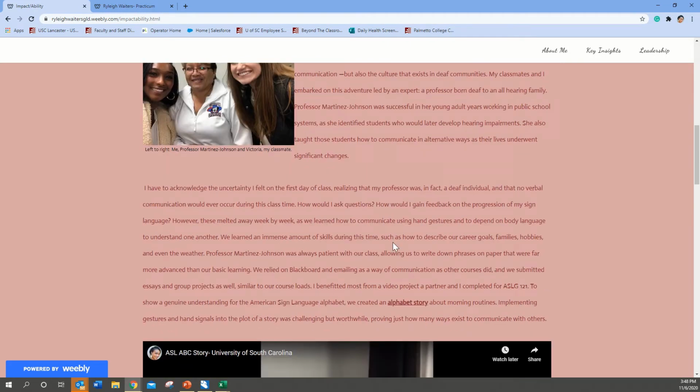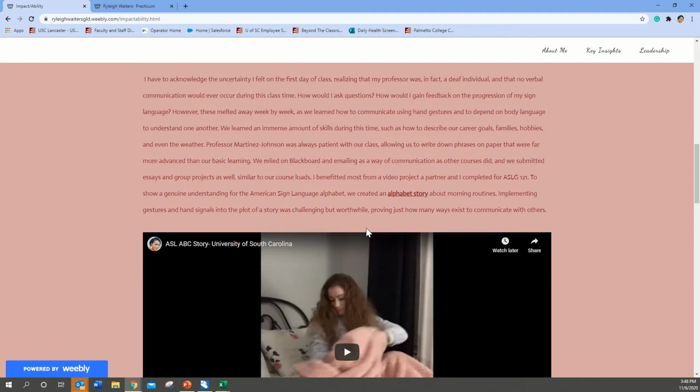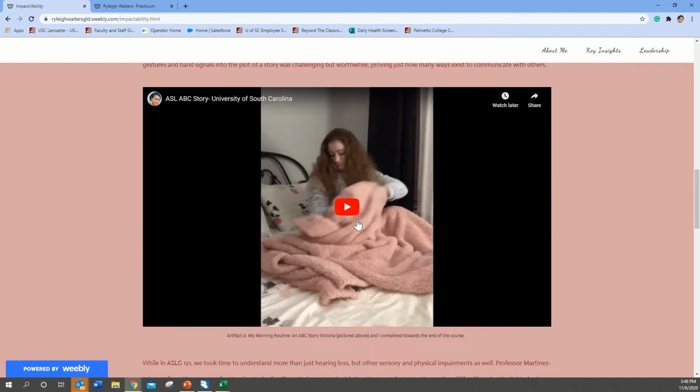And so we have to do the artifacts with GLD. The artifacts for each key insight are your physical proof of what you learned. This artifact is my friend Victoria and I. We had to do a project called ABC Story, and we had to basically come up with a way to describe or go through the sign language alphabet with a video. So we decided to do it with the morning routine. I'll play like a second of it.